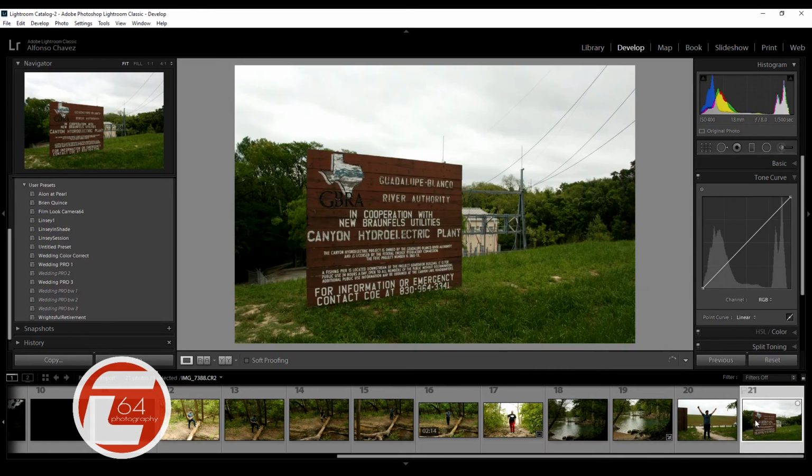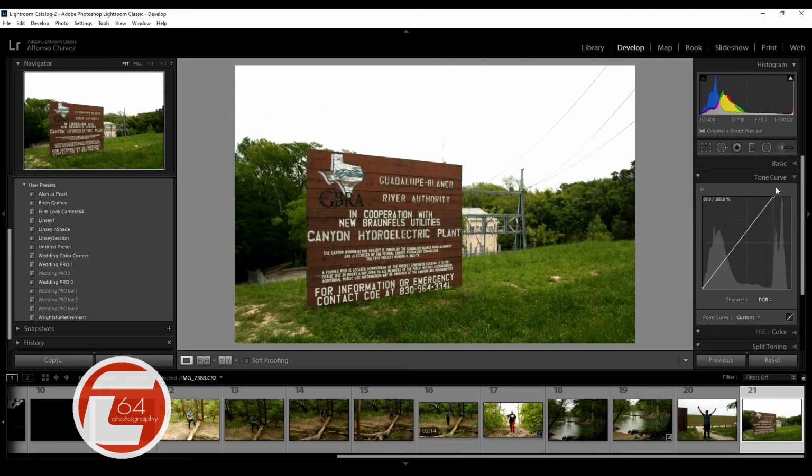And the reason I'm going to go ahead and include the sign in this group is so that way you can know where I was at, which was the Guadalupe Blanco River Authority, which is the hydroelectric plant, which is the picture from the very first picture that we showed here. And let's bring our highlights down.